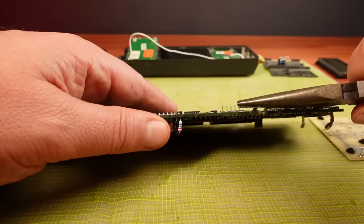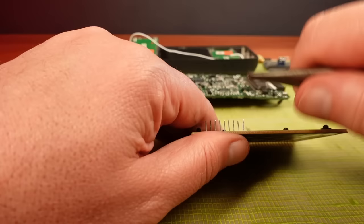I do still need to do some fixing, and those keypad pins that broke off need to be soldered back onto the keypad.